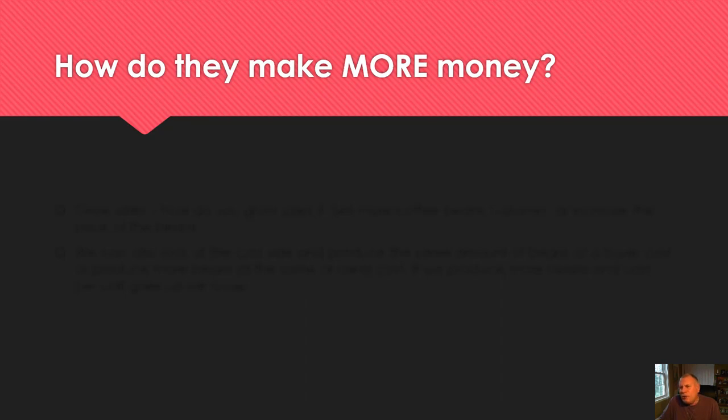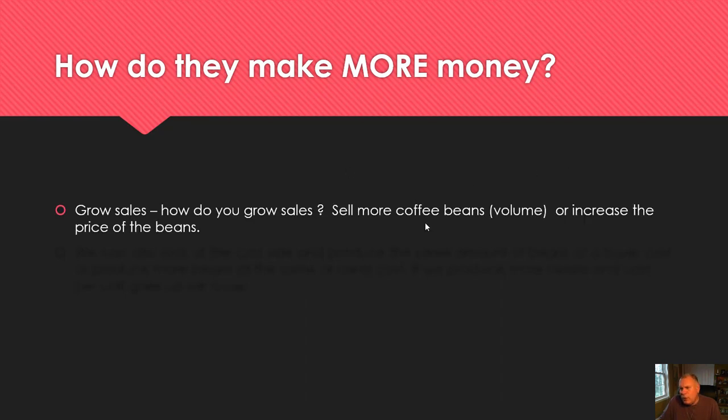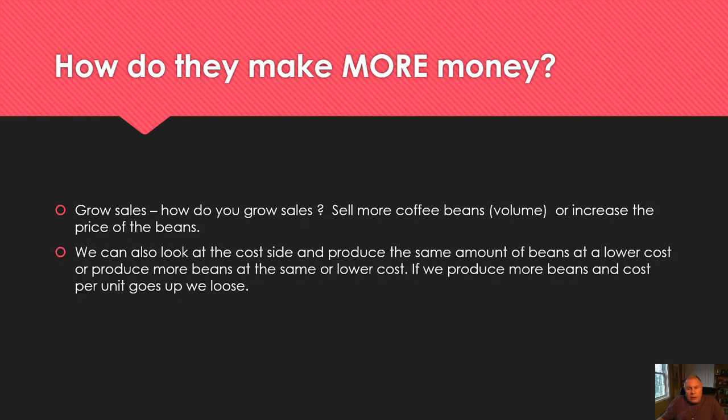Now, how do they make more money? Well, grow sales. How do you grow sales? Think about GENESEO Coffee Company again. They need to sell more coffee beans or increase the price of the beans, or a combination of both. You can also look at the cost side and produce the same amount of beans at a lower cost, or produce more beans at the same or lower cost. If we produce more beans and the cost goes up, we lose.